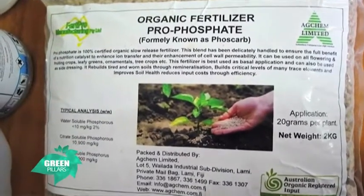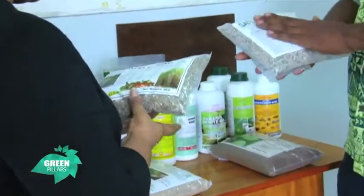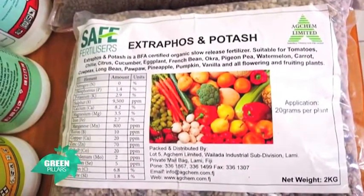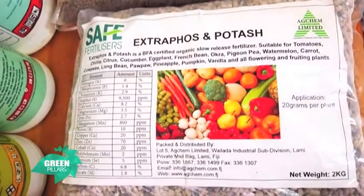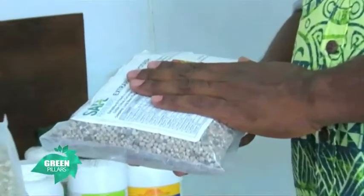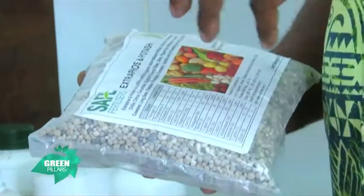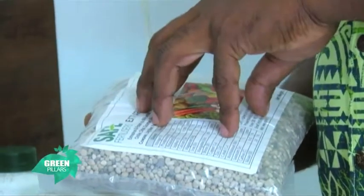We had a customer who walked in our door just this Monday. He used the same program. This is organic extra phosphine potash. It's rock potash with trace elements as well. He used this as a base at a rate of 1 tablespoon per plant. Since it's certified organic, it doesn't burn or destroy the planting material. So as the roots germinate, it has a food source underneath it.